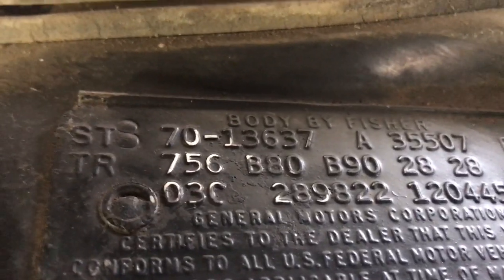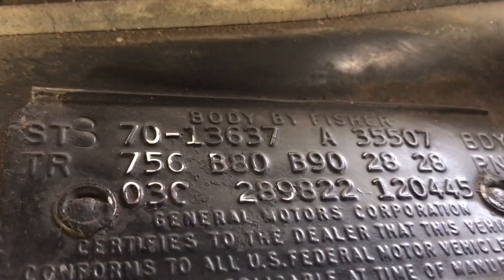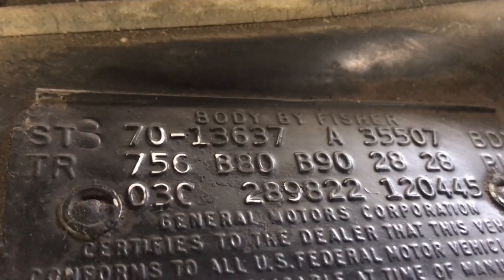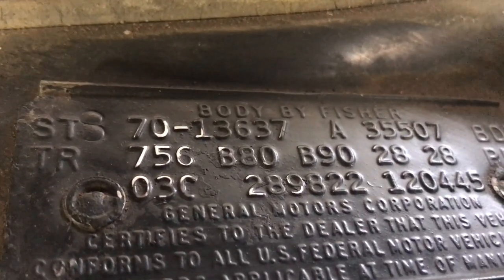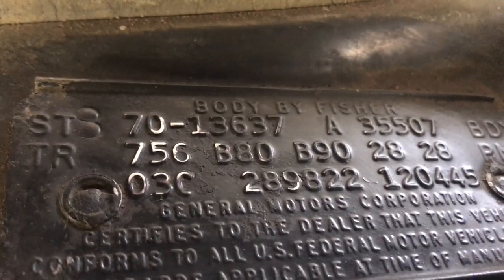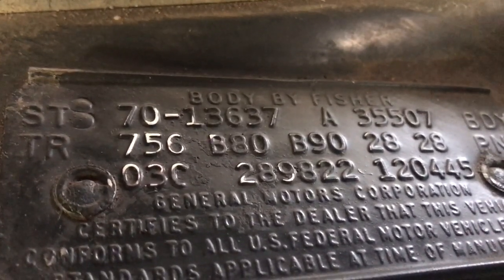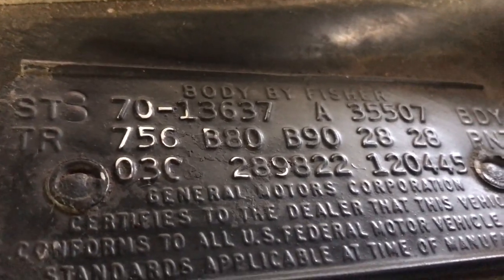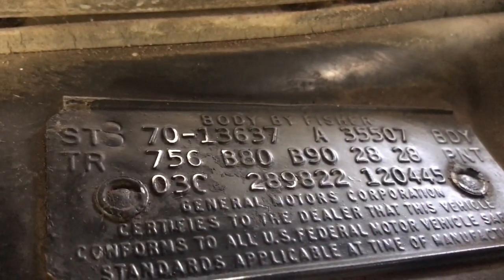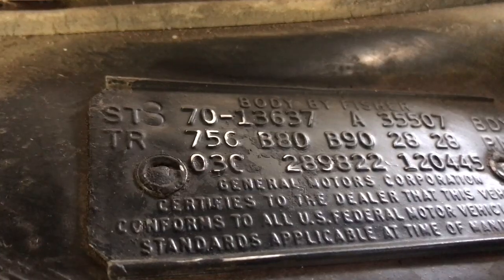Now, the 70 is for 1970, 13637 for two-door sport coupe. A for Atlanta, Georgia. 35507 is the body number, which is located in box 8 of the build sheet. 756 for black bucket seat interior. And Atlanta, Georgia, put the RPO codes B80 and B90 on the cowl tag, which is for drip rail and front window glass frame molding. They were the only two RPO codes that they placed on the two-door cars. 2828 for Fathom Blue upper and Fathom Blue lower. 03C for March third week.